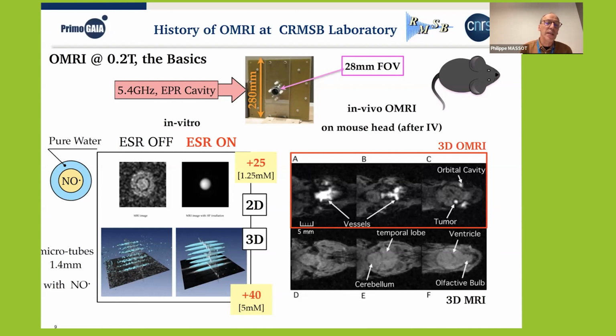On the left side, you can see the result from in vitro experiment using a small tube of nitroxide within a larger tube of water. And you see when the electron spin resonance frequency is on, there is an enhancement of the inner tube with the nitroxide at 1.35 millimolar. The gain was about 25. And we get it also in 3D with microtubes at 5 millimolar. We get a gain of about 40, which is a really high gain.